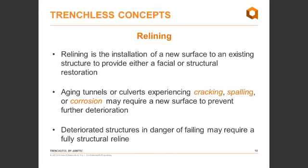First, I also wanted to talk about relining. And relining is basically the installation of a new surface to an existing structure to provide either a facial or a structural restoration. So we could be faced with aging tunnels or culverts that could be experiencing cracking, spalling, or corrosion. And it may need a new surface to prevent further deterioration. But deteriorated structures, they may be in danger of failing, and they may actually require a fully structural reline. We're going to talk a bit about our options there.